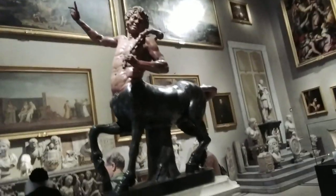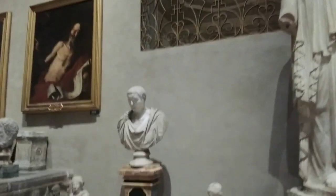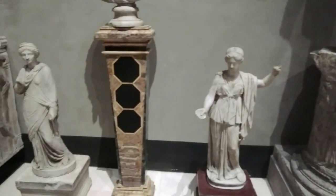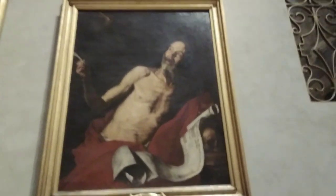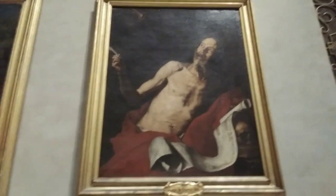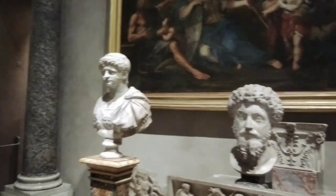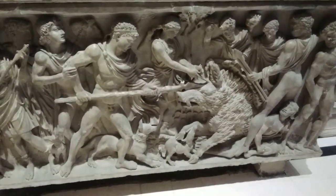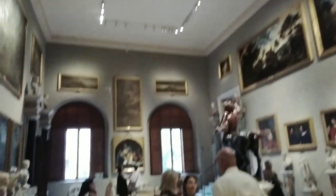This magnificent thing was restored a few years ago. It had been busted into like 21 pieces. Giuseppe di Ribera, it's beautiful. Just amazing. There it is.